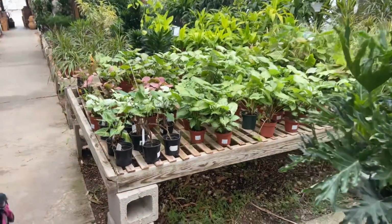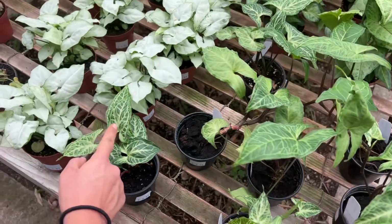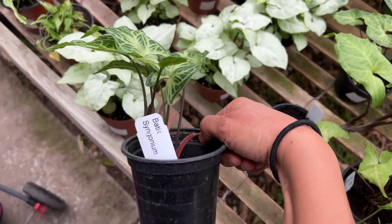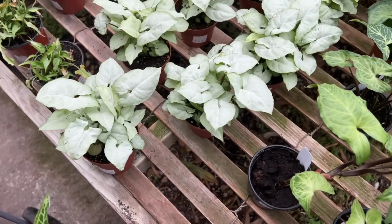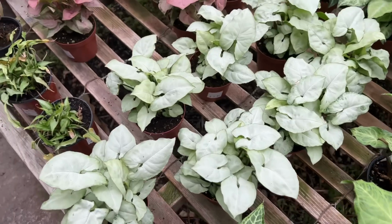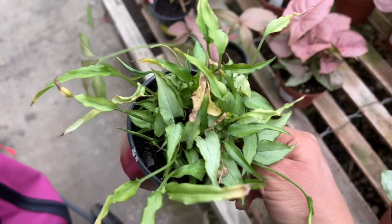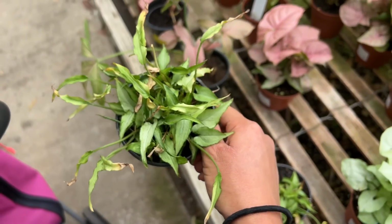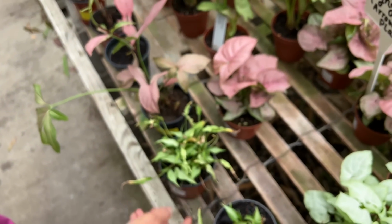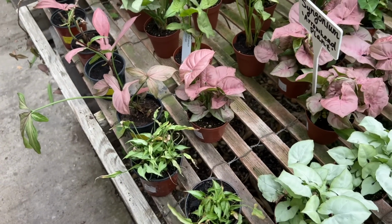So here we have the syngonium section, and there is a nicer variety like this one, with beautiful markings. This one's a Baltic syngonium, and these are going for $9.99. They have these tiny ones again. Is it called the arrow? I don't know the exact name for this one, but I know it's not common to see this. And it's $5.99 if you're into little plants.